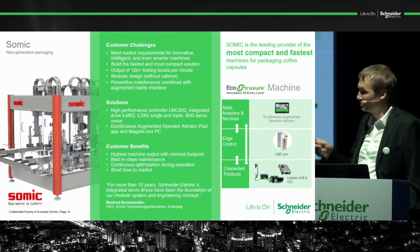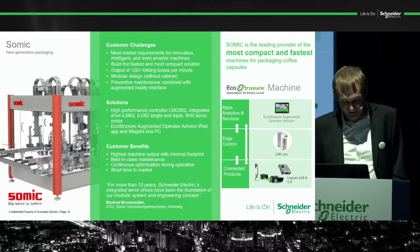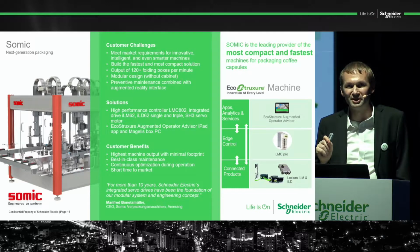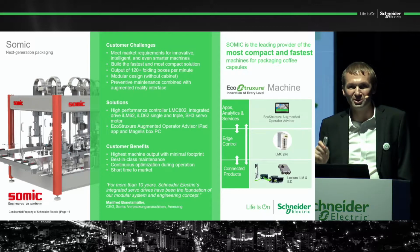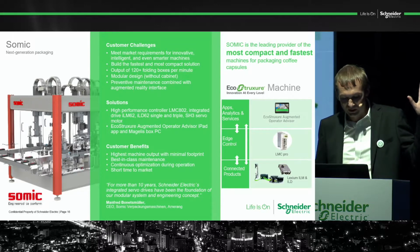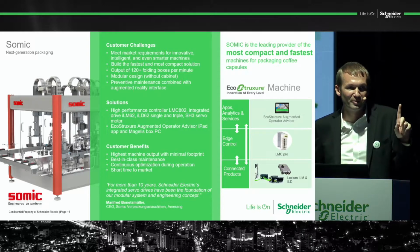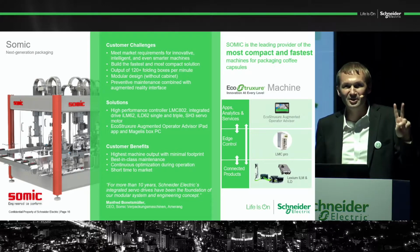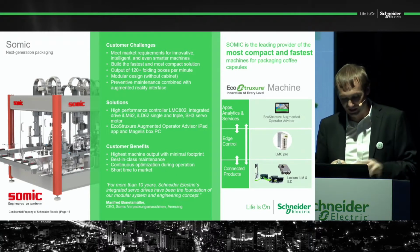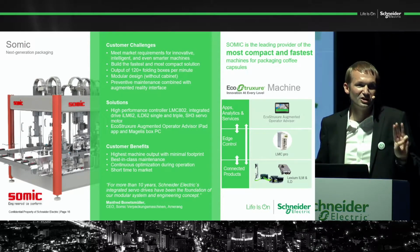So the CEO of Somic said, Schneider Electric has been the foundation of our modular system and engineering concept. 3 problems were solved. Number 1, 50% improvement of performance, 90% saving on electrical cabinets, and third, 40% lower energy consumption.